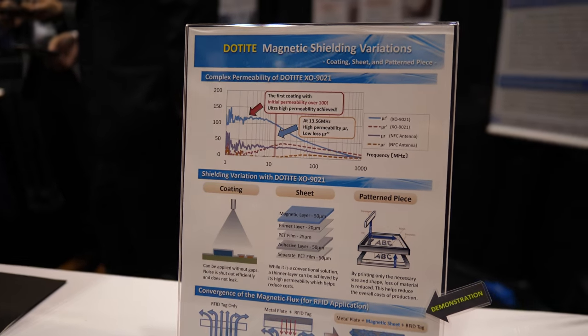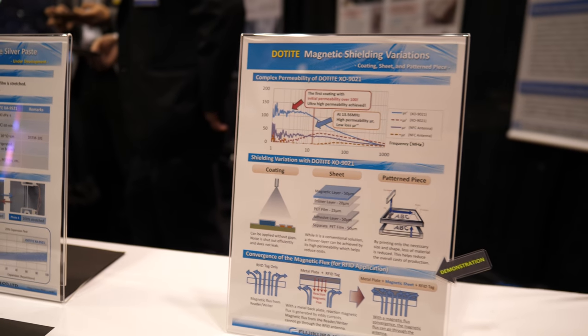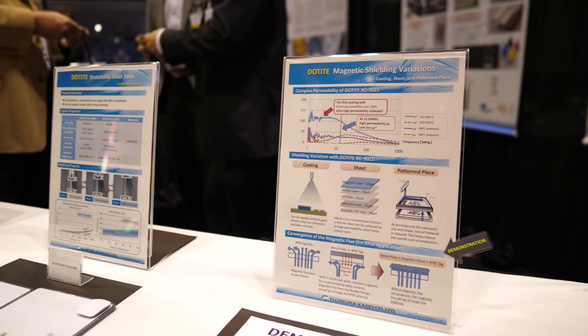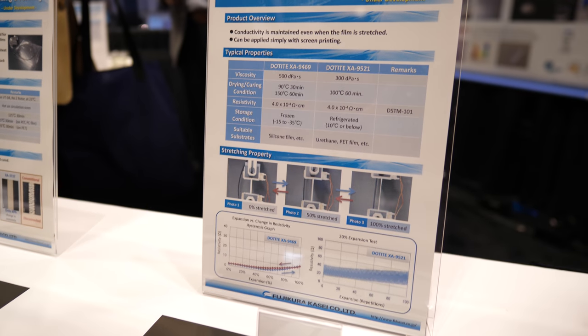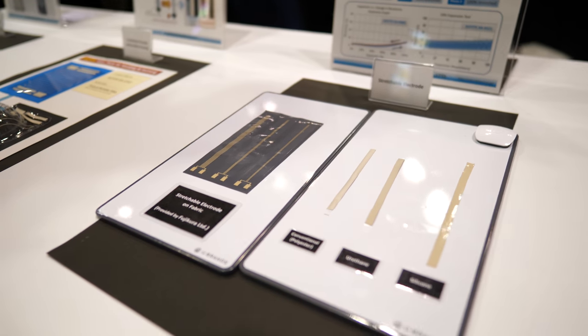And this is all the information right here? Not all the information. This is some of our nice looking presentation. And here's a nice looking presentation for this one. So this again is not the full technical information. This is just for our trade show.